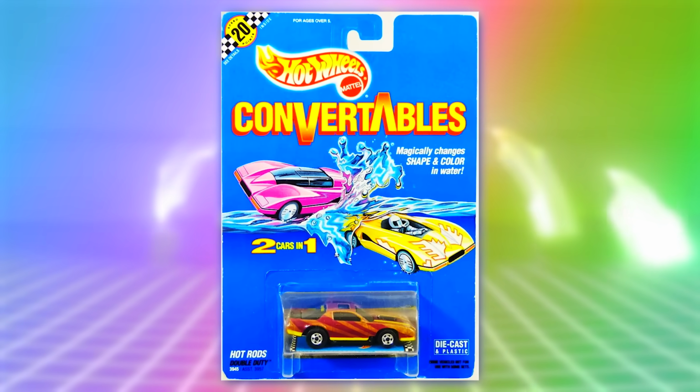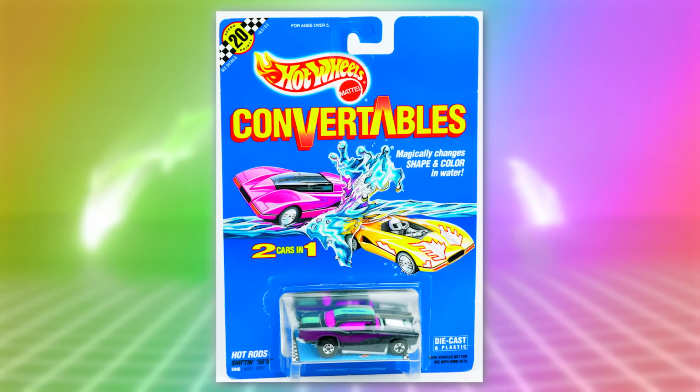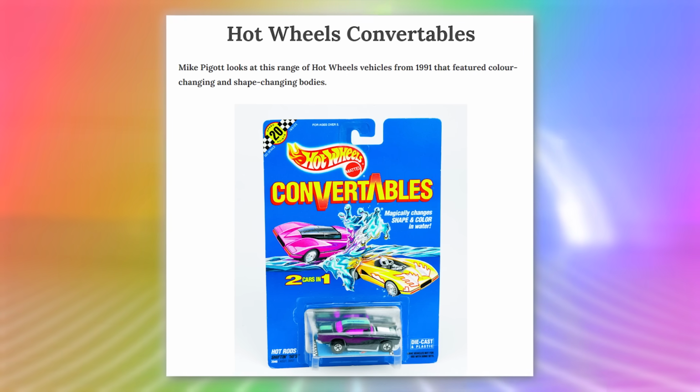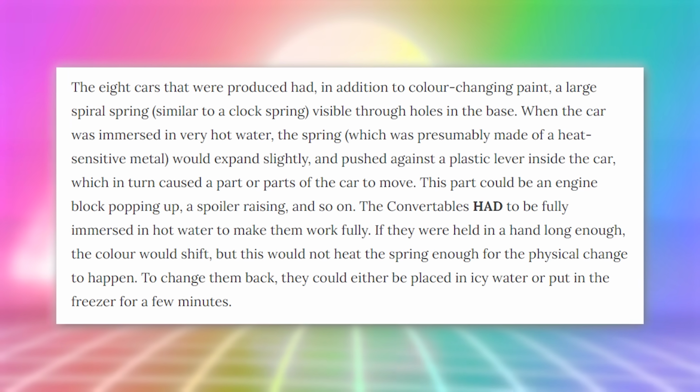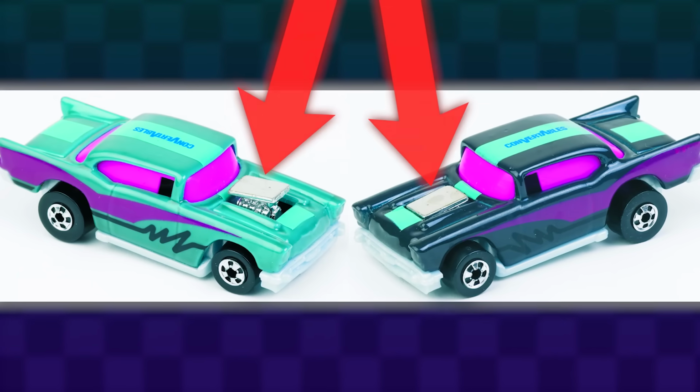And the gimmick of these ones is that the cars can change color and shape in water? What the frick? 2 cars in one. Change them, then race them. And once again, this packaging artwork is just so beautiful. According to this article by Mike Piggott, the way they actually change shape is that there's a little spring mechanism inside the car that expands and contracts based on temperature, and that little spring would push a piece of plastic in or out of place.